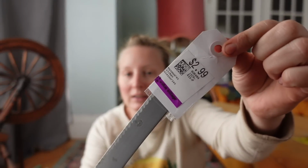Cuts really well with a bread knife, but we'd already dulled one bread knife and we didn't want to use our good one. We don't have a good bread knife. We have a slightly better bread knife that matches the set that we picked up at the thrift store, and we didn't want to use that one. So $3 got us a new bread knife to dull.